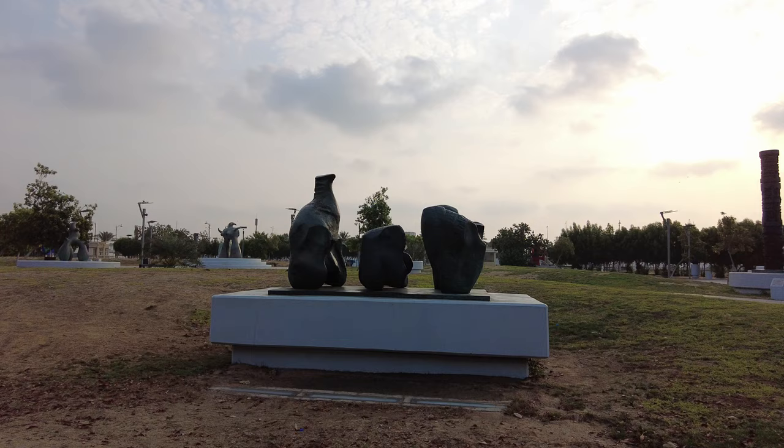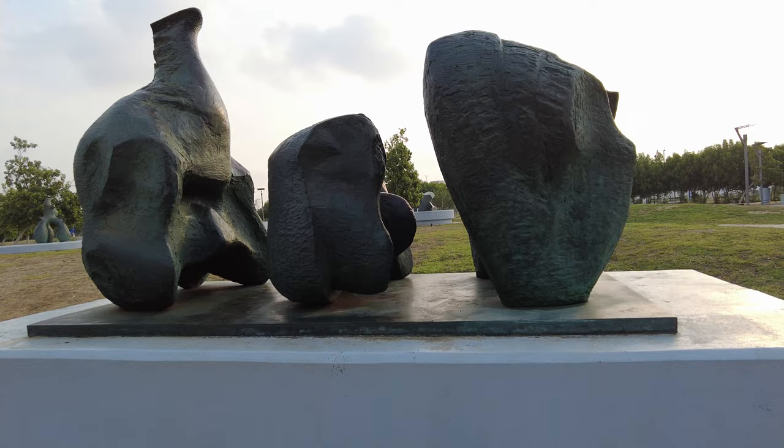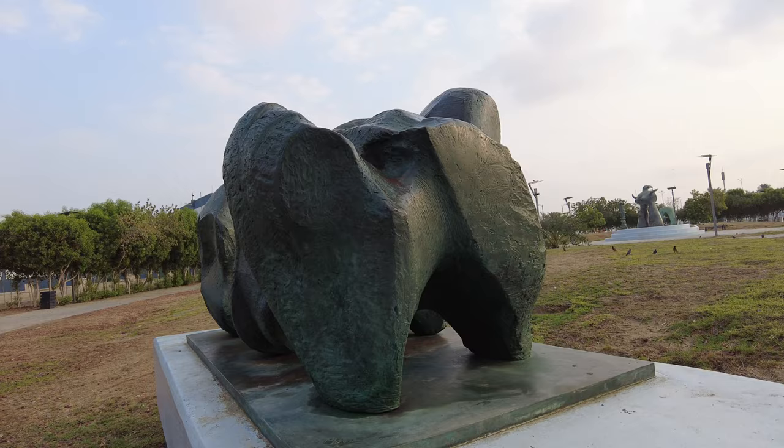Reclining Figure Number 1 by Henry Moore. Henry Moore said, in Three-Piece Reclining Figure Number 1, it is space that becomes the active agent so that the material is turned from an inert mass into a composition which has a full form existence.